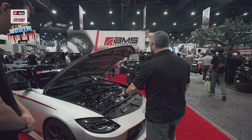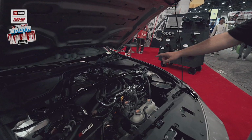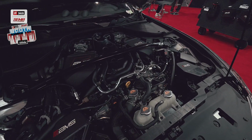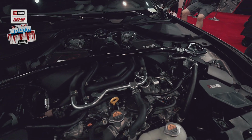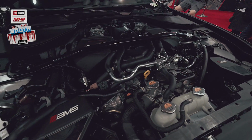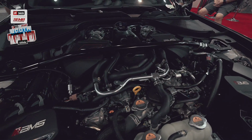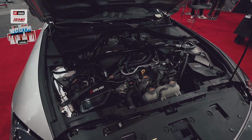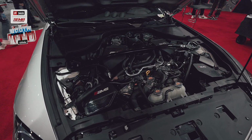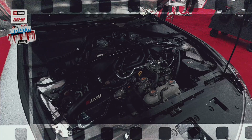So this car has our cold air intakes installed on it. It also has our intercooler set installed on it. Some things you can't really see would be a full exhaust underneath the car. It also has a heat exchanger in the front, and then it also has a high pressure fuel pump, a fuel filter system, and then an intake pump as well. And then all those things combined with some tuning to the ECU makes about 500 wheel horsepower.